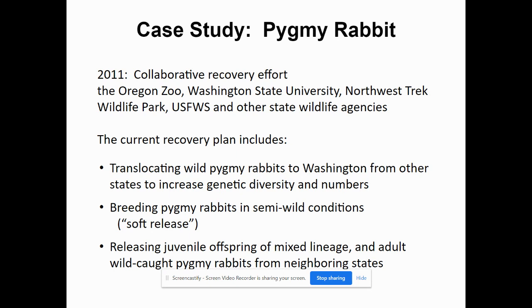They were going to try to increase genetic diversity and increase numbers and continue to work on the breeding program. And they shifted the breeding program to be in semi-wild conditions. They were not being bred indoors in a building. They're bred in an environment very similar to the one they would be released to. And when they did the release this time, instead of just releasing juvenile offspring, they also released some adult wild-caught pygmy rabbits.